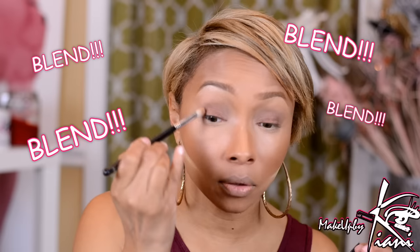And you see what I'm doing? I'm keeping all the color going up. I'm not really popping too much around that lower line. Remember, that bag is pronounced for me right now. So I don't want anything underneath there other than as bright as I can possibly get it.